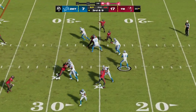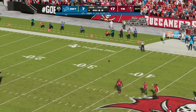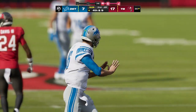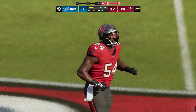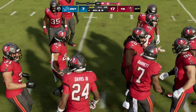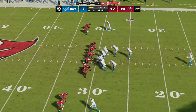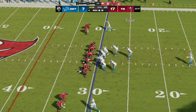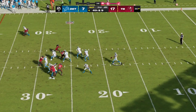A shotgun snap for Goff. And that is incomplete. So another incompletion there. He's hitting on fewer than half his pass attempts in this one, and that is not a winning formula. Yes, let's make sure we give a little bit of credit to the defense here. They're giving him a lot to think about, a lot of different looks, and he seems a little bit confused trying to complete passes. Here's Jack Fox now as he's on to punt for Detroit.